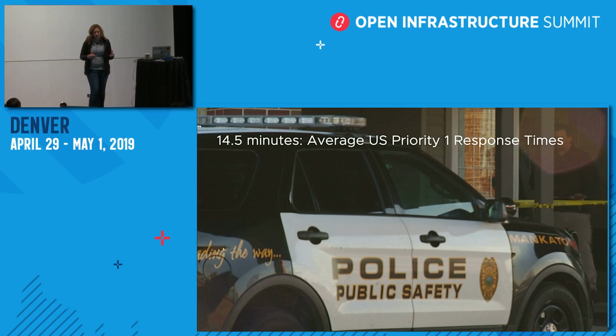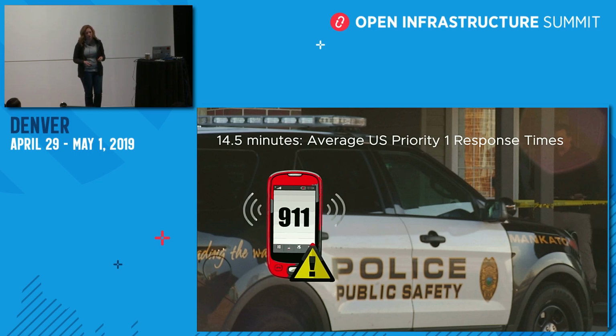And the other use case that's really relevant right now is, right now, the average nationally is 14.5 minutes for a priority 1 response time. So calling 911, between the time you make the call and someone arriving to assist you, that's 14.5 minutes. When you're actually enduring an emergency situation, this is a lifetime.